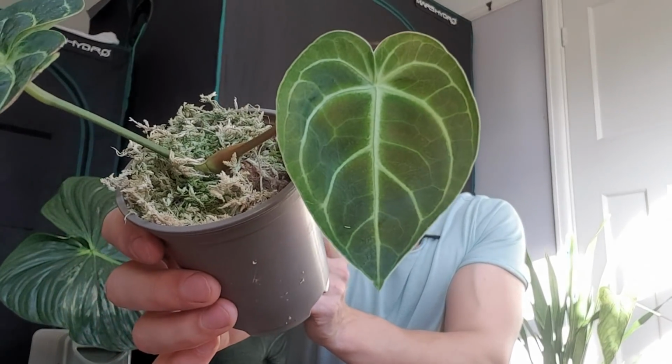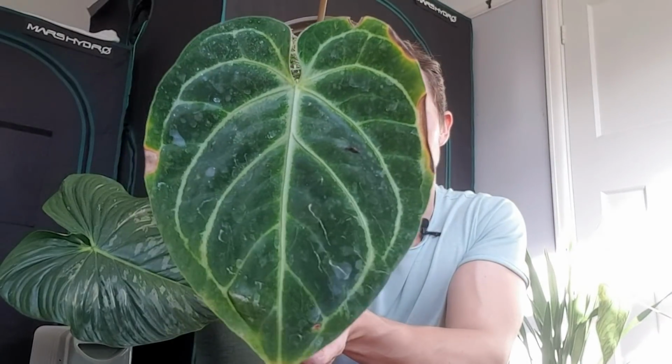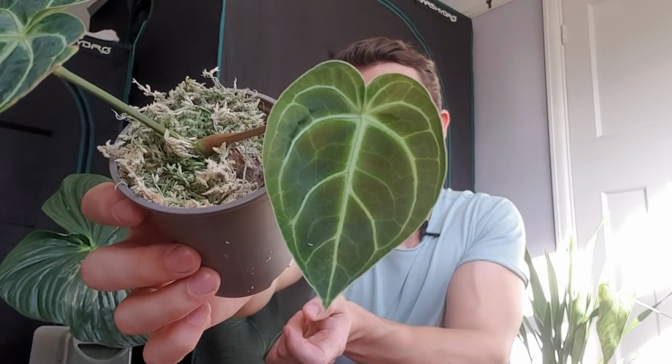But it's really pretty. At this juvenile stage, they're a little bit difficult. I think they're different enough that you can tell, but they're very similar to, like, a magnificum at this point. So maybe it would be a little bit difficult to tell them apart. But when they're more mature, very easy to tell them apart. The shape, the veining, even the texture of the leaves.